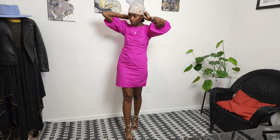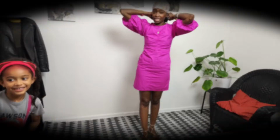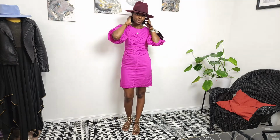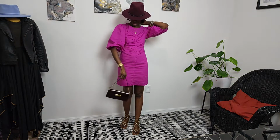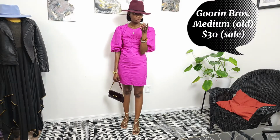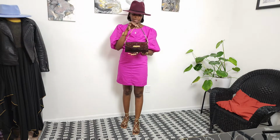Alright, so we're gonna show you the transformation. Close your eyes, and be amazed. That's perfect. Let me make sure Sasha stays good. So basically, this is what I do. I paired it with my burgundy wool fedora and my black cherry patent Louis.